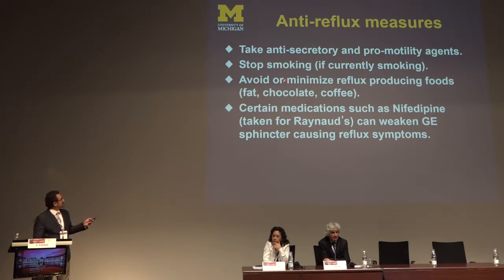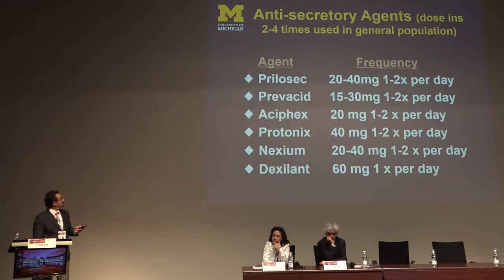So here are some of them: minimize chocolate. I can't be in France and say, do not eat chocolate. That would be wrong. But you can minimize chocolate, and you can take certain medications, such as any of these.